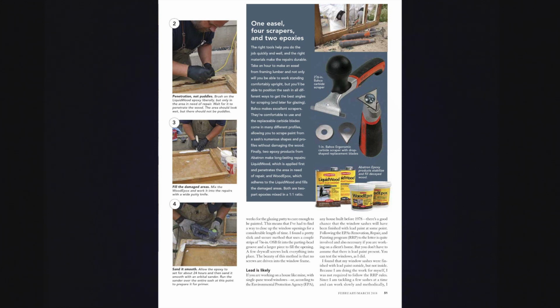Here's the liquid wood going on. It's basically both of these. This is the product right here. Abatron liquid wood and wood epox. Basically, the liquid wood is the liquid, and that's going to penetrate into the wood. So think of that as the adhesive, okay? And then wood epox is also a two-part. Both of these are two-part products. You're going to mix them beforehand and then put them on.